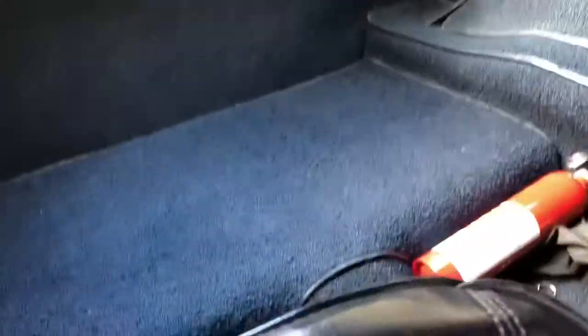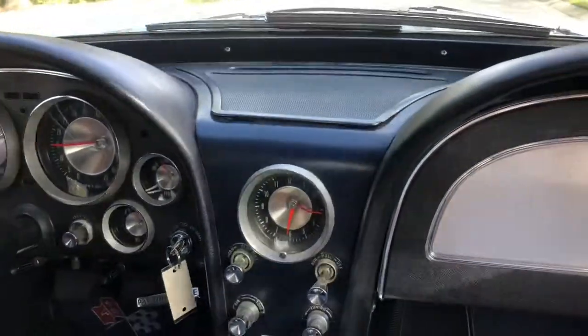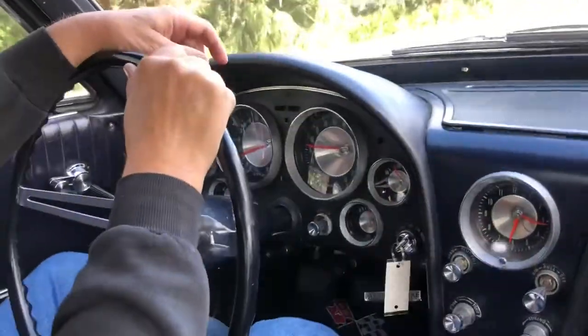A lot of documentation. He's got service records back to '79. The car's got a little over 49,700 miles on it. That is verifiable. It's just a really nice car, NCRS standard car. Totally. Bobby knows his stuff about his Corvettes.